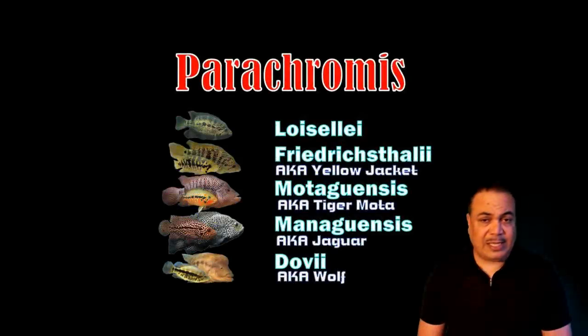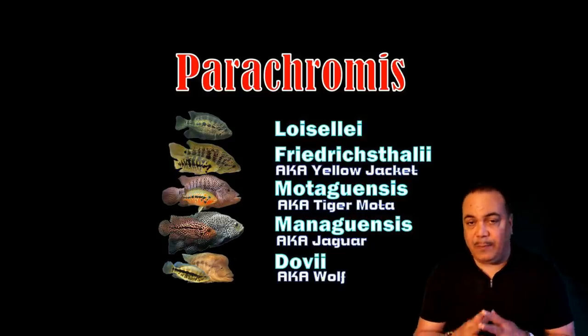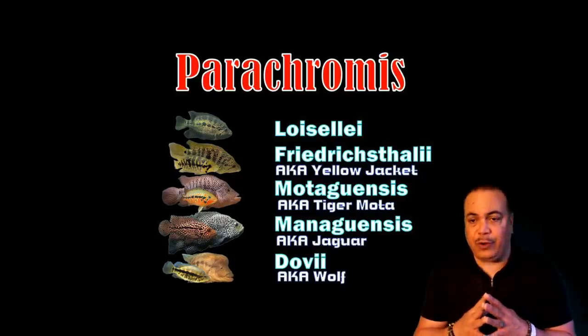Now again, these cichlids are not very fussy when it comes to water. They're very hardy, they eat a lot, they are very personable, highly intelligent, and one of the reasons why I keep them, and mainly only keep Parachromis, is their breeding behavior and habits. I think they're one of the most interesting cichlids, especially when breeding time comes. They take really good care of their fry.